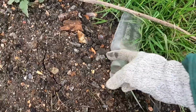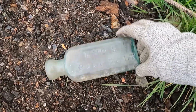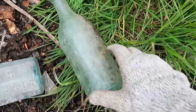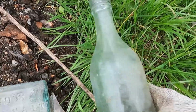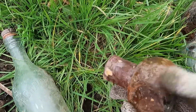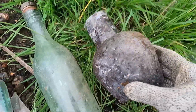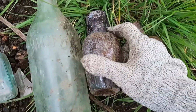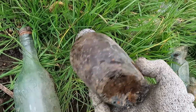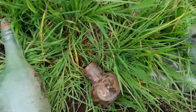We've got Eno's fruit salt. We haven't got one of those. E.R. Croyd with the bottle stopper in the top. I always like to check above the real bottle. And look at that one. That's a 16 ounce Oxo. We haven't got one of those either. Ooh, put that in the I like those pile.